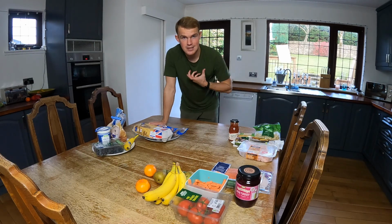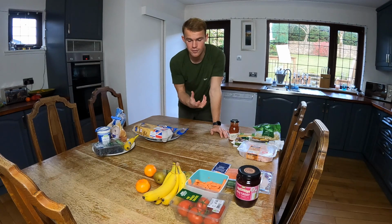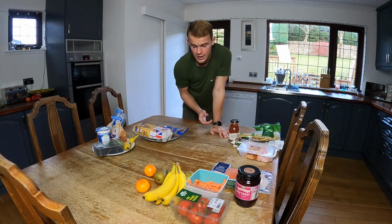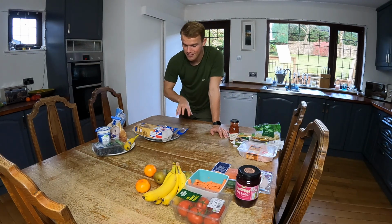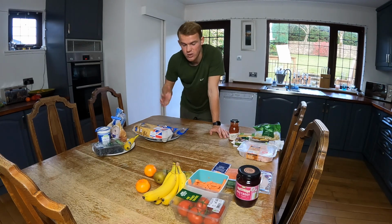So the little side salad is a little hack I like to use. If your plate is not colourful enough, grab some iceberg lettuce, grab some beetroot, grab some tomatoes, grab some cucumber, chop them up and throw it in a bowl and just have it as a side dish to whatever meal you're having. This usually works best for lunch or dinner.